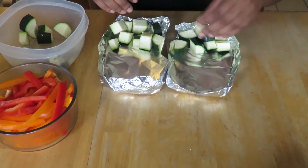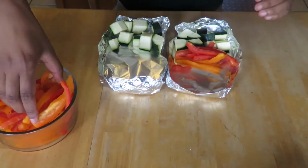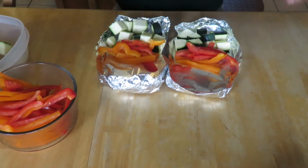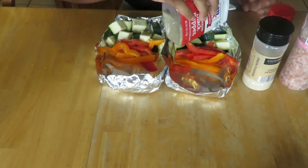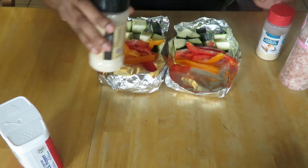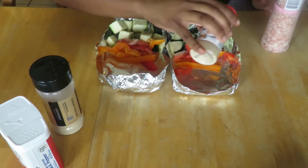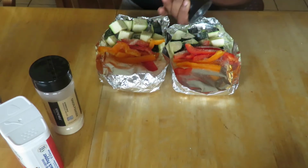And so I decided to use some of that zucchini that I had, as well as the red and yellow and orange peppers that I had sliced up. And I put those in the bowl and went ahead and added some of that same seasoning. So for this particular foil boat, I went ahead and added some onion powder, garlic powder, a little salt and pepper, and then I sprayed a little bit of olive oil on top to create a little bit of steam in there so that those would cook really nicely on the grill.